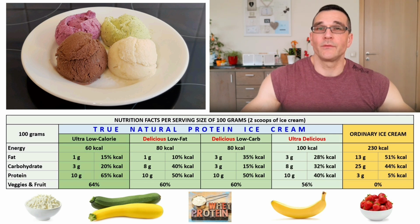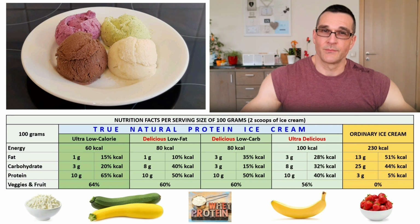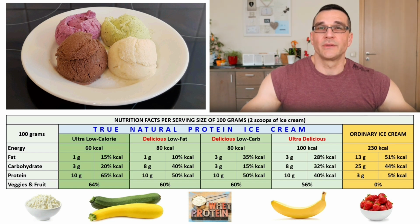And finally, we have the normal people who have no phobias at all and simply want to eat delicious, healthy and nutritional food. For them, I have created the ultra-delicious version of my true natural protein ice creams, which are well balanced in terms of protein, carbohydrate and fat content, but still have less than half the calories of ordinary ice cream and contain up to 60% veggies and fruit.